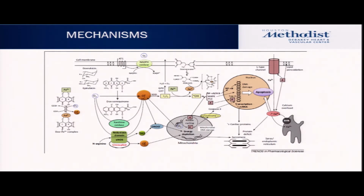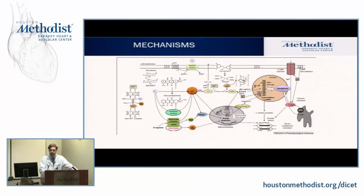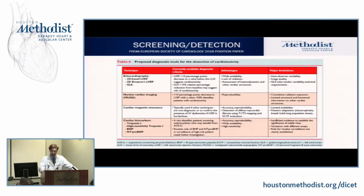And then most recently, Dr. Ye, who was at MD Anderson until recently, showed that the way anthracyclines work is it's a topoisomerase inhibitor, and he found that there are topoisomerase 2 beta receptors in the heart, and these can be irreversibly damaged. But that doesn't necessarily exclude the oxidative stress and other pathways of pathology.